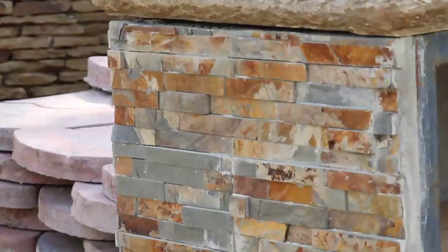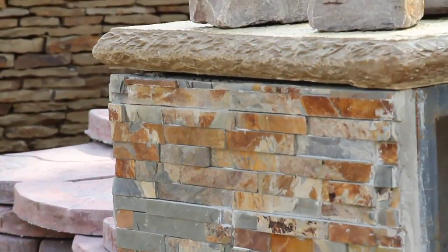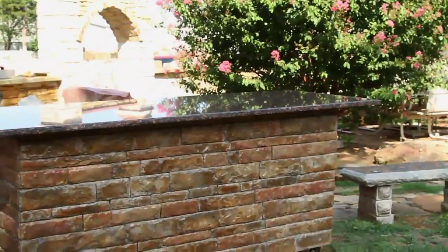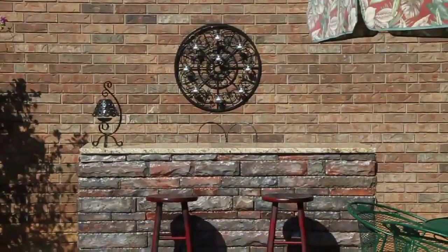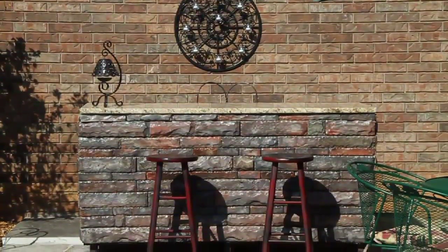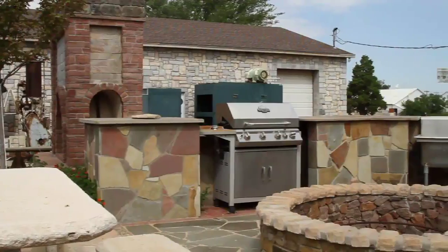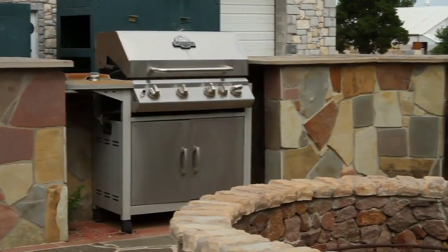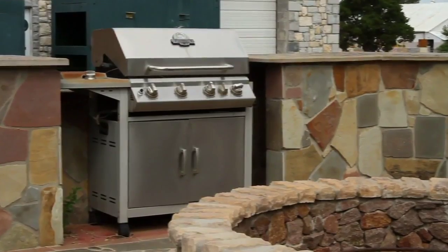We could put a piece of flagstone on top as a countertop, but we prefer granite countertops, which are nice and clean and durable, so a person can throw a piece of meat or whatever on there and cut it. We could also send our crew to their homes and build one from the ground up. We could build it out of frame wood, frame steel, cement block, or completely out of heavy-duty natural stone.